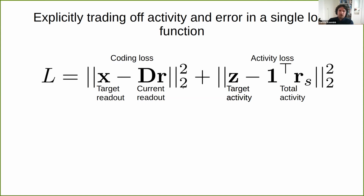And so in this loss function, we're explicitly trading off the activity and the error in a single loss function. So on the left here, on the loss, we have the target readout X, and we have the current readout, the activities of the neurons projected to the decoding matrix D. And on the right here, we have the activity loss, in which there is some target activity that we would like the network to be at, compared to the sum of the activity in the network itself. This is the sum over all the activities.